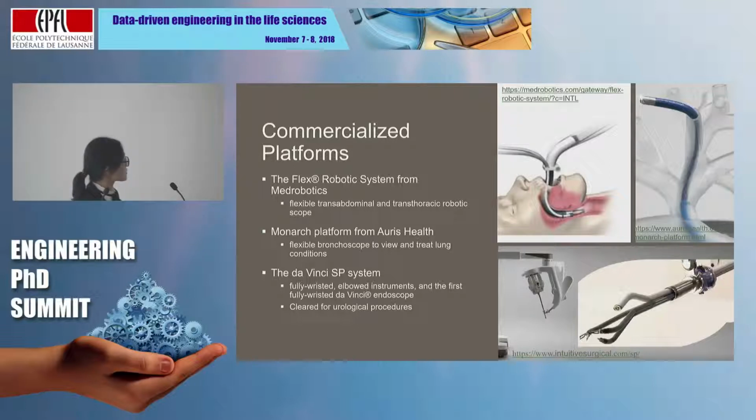And probably the most famous one, the DaVinci single-port system, which is the latest generation of the DaVinci family. It features fully wristed elbowed instruments and fully wristed endoscope. It has been cleared by FDA for urological procedures.